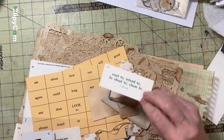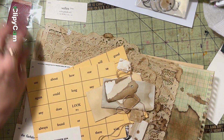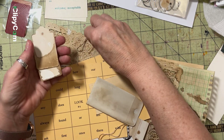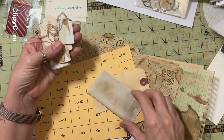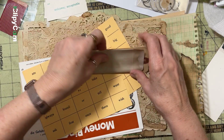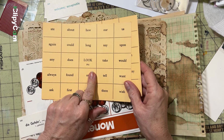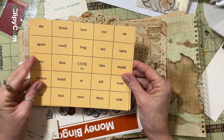One more of those tags, the little tags that I got. Some more of these little letter cards that I have bought. There's another one. Some little tags here that she's coffee dyed, little tiny ones, and some medium-sized ones. Those are loads of fun. Put those over here. Some more little envelopes. These are adorable. Envelope and a tag. I love to use these. She sent me these. These would be vintage sight word bingo cards. Very fun.